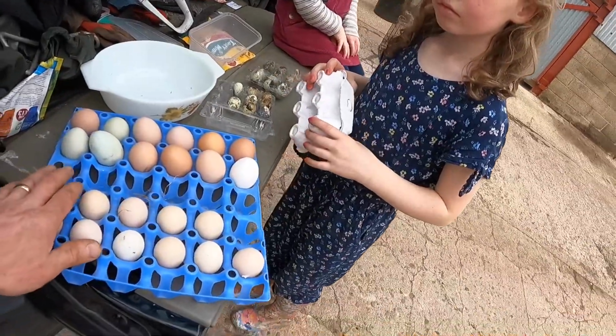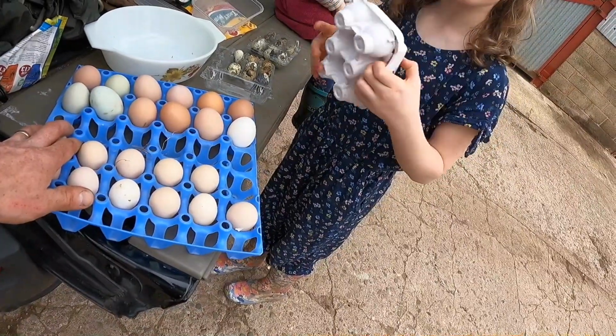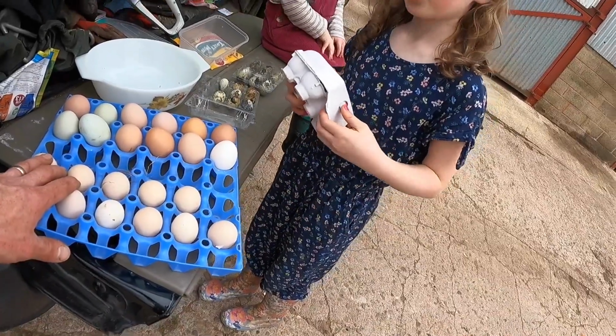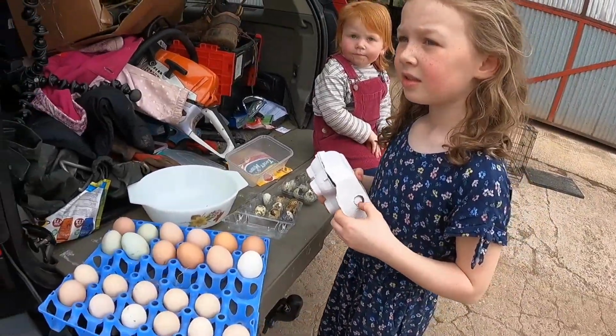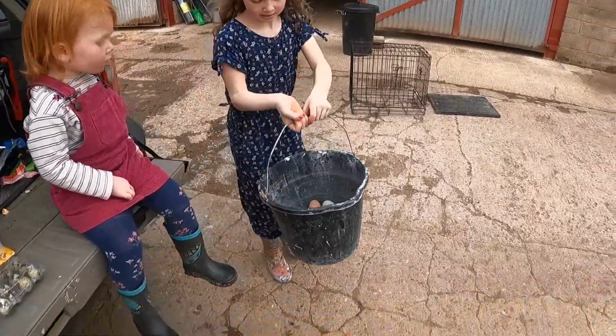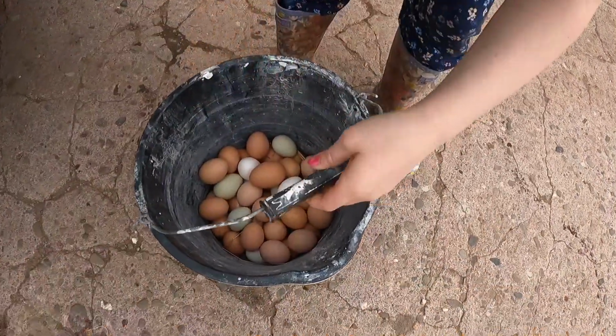Oh, why the bantam eggs? They're going in the incubator. Yeah, I know, they were in here. Okay. No, it was full, so I'm not sure what to do. So I put them there. So where's the black bucket with the eggs in? They're the ones I collected the last 2 days. What? That's 2 days first.